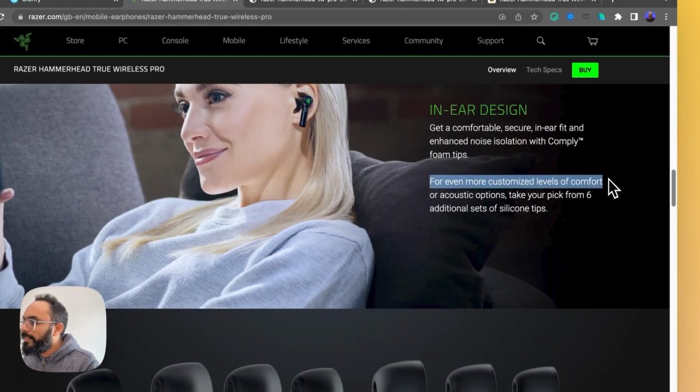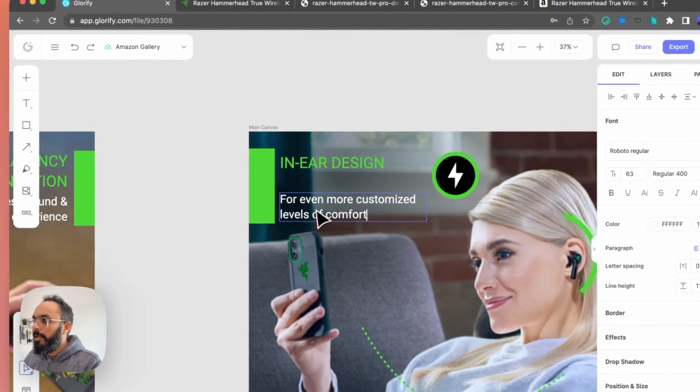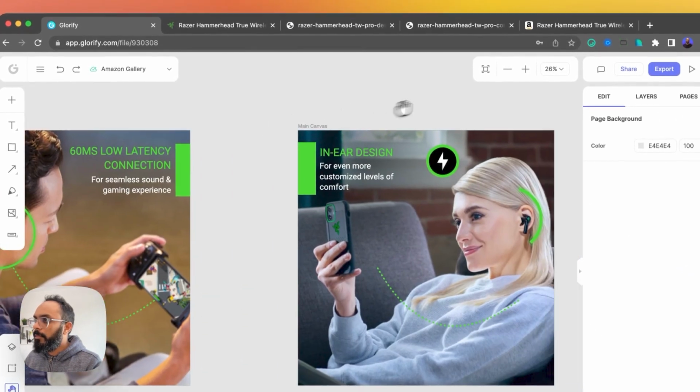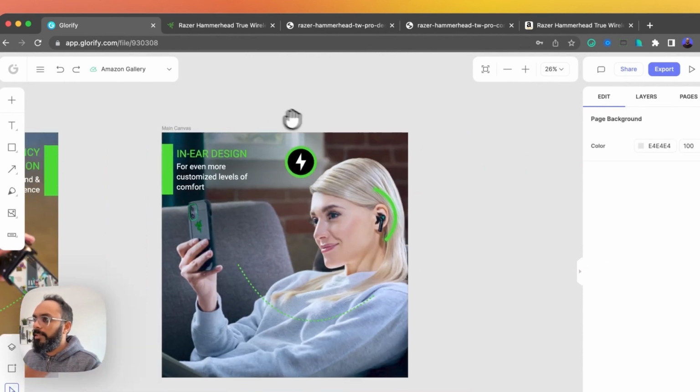All right, I'm going to copy this text for even more customized levels of comfort, and we'll replace it with this. So that gives a nice little broad range of what this feature is about. We'll center the text and we'll move it in a little bit to match up with the other images. Always keep it aligned with other images, very important.